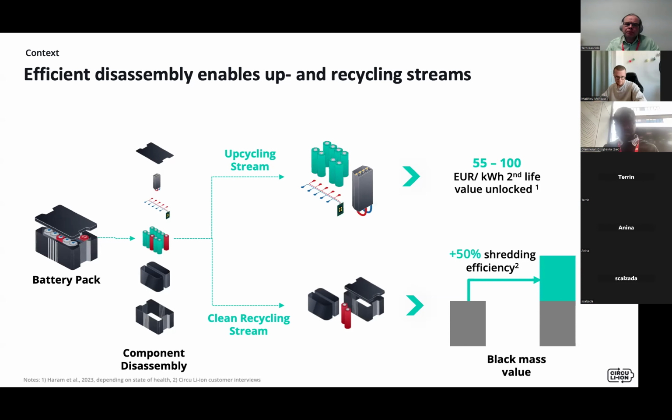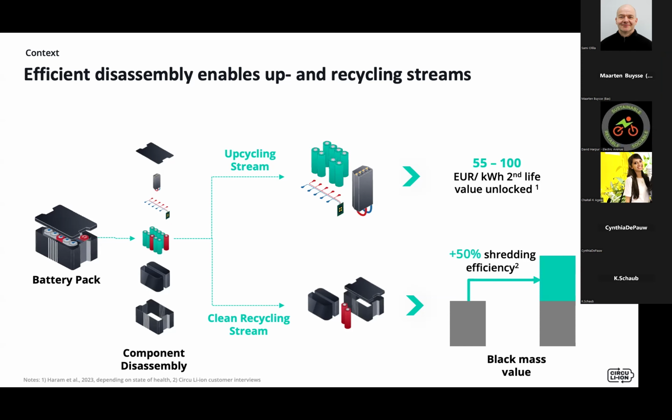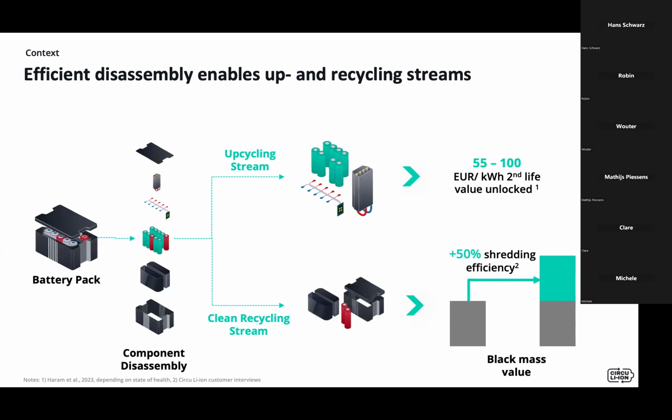We can enable 55 to 100 euros of value for a second life application of batteries. And the second part is clean material streams. Why is that important? Because you enable more efficient downstream recycling. For example, you can increase the efficiency of a shredder by up to 50%.